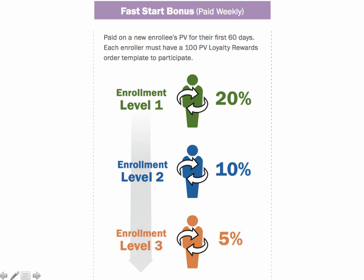Now let's say that Bethany enrolls somebody. Let's say her name is Yolanda, and Yolanda buys 100 points of product. Then Bethany will be the one who gets the 20%, Sally will get the 10%, and I am going to get this 5%, the 5% from anything that Yolanda buys during her first 60 days in doTERRA. Okay? So just keep in mind that 100 PV requirement is there for you to get paid the Fast Start bonus. Now, there's often these questions of little details of how the Fast Start bonus works that come up when I do live trainings. But as far as teaching a brand new person, what I just described, that's all you need to share. Okay, so you just shared it in like 2 minutes.